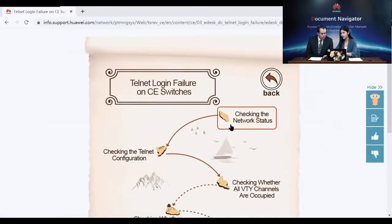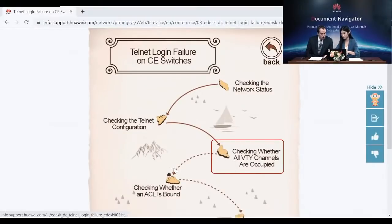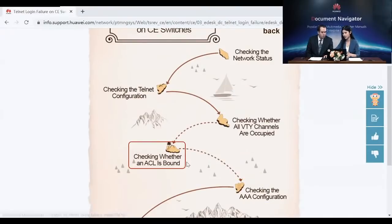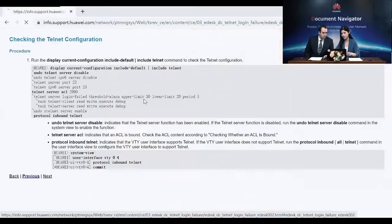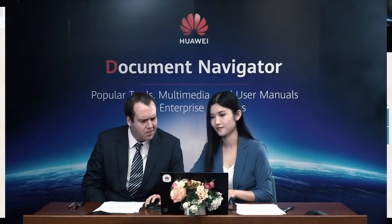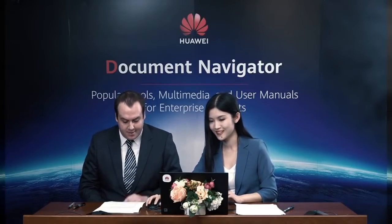So it actually provides step-by-step guidance to locate what the cause is. Right? So for example, if we wanted to check the telnet configuration, it actually gives us not only the step-by-step guide, but also the command we need to configure this. Right, it's quite detailed and seems easy enough to follow, yeah? Yes. Okay, great. Thanks for taking us through those steps.